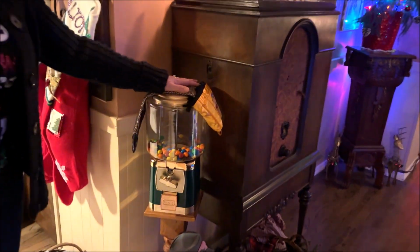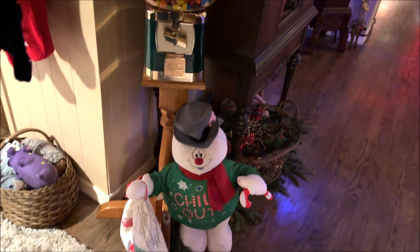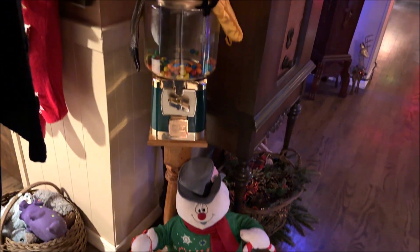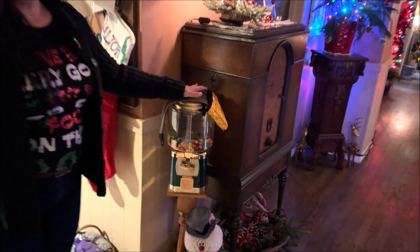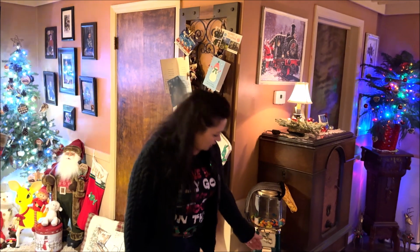I've had these for a very long time, and I had them in the basement. So a couple weeks ago, I decided I wanted to clean them all up. So I took them all apart and realized, okay, yeah, you have to put a quarter in. And I'm like, I don't like that idea.